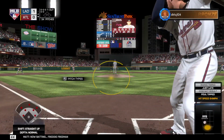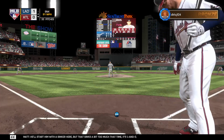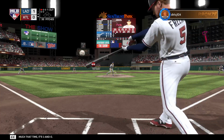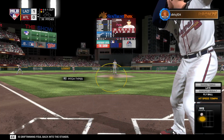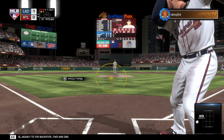Now batting, Freddie Freeman. He'll try to follow up the double in his last at-bat with another big hit right here. He'll start him with a sinker here, but that sinks a bit too much that time. It's 1-0. And this is drifting foul back into the stands. Way outside, nearly to the backstop.